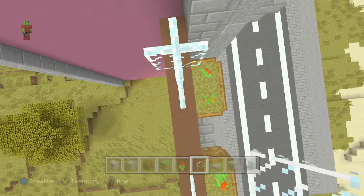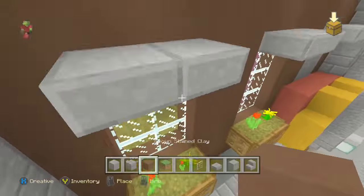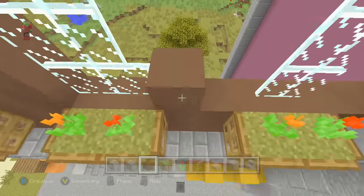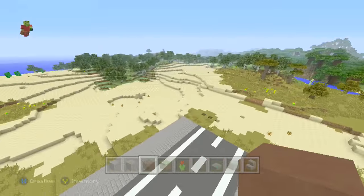I wish they actually had mods on the Xbox Minecraft, because firstly, I'd love working cars, especially for cities. Then I'd love to have different foods, like fast food.